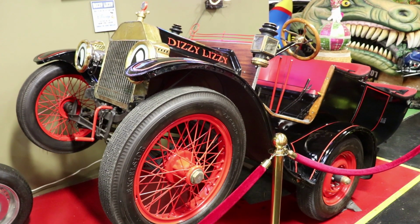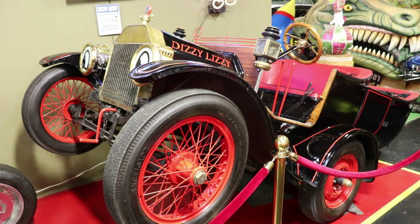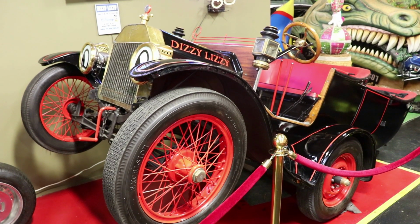This is the Dizzy Lizzy, possibly the oldest Disney parade vehicle still in existence. It was driven by Goofy in the late 50s and early 60s at Disneyland. That's pretty amazing, and this is some footage of what it was like.